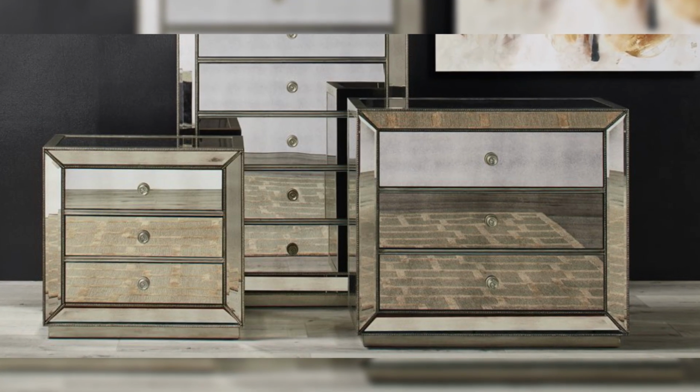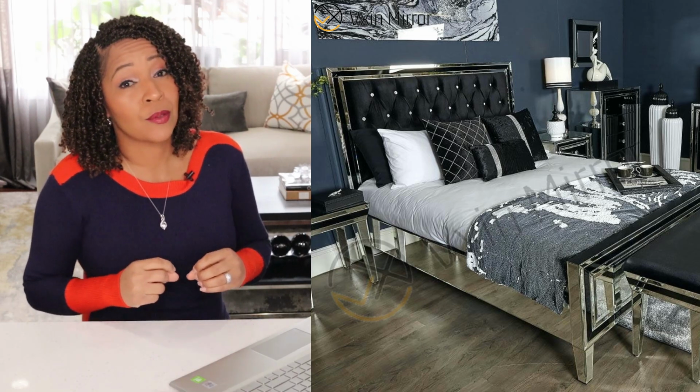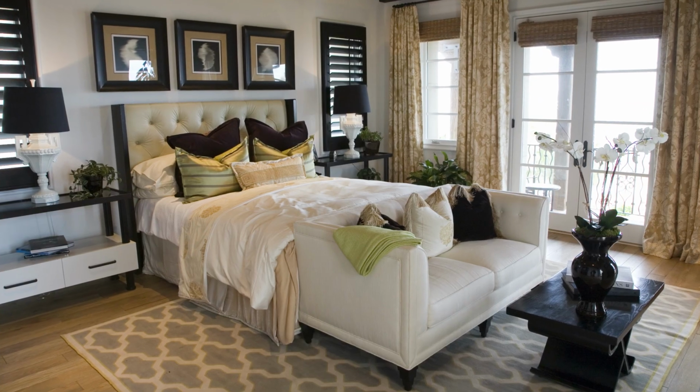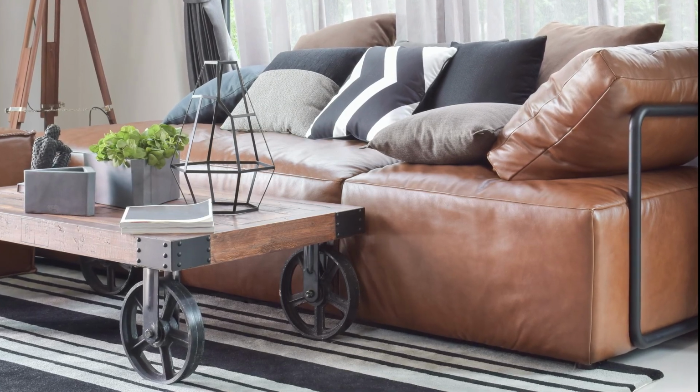People are moving away from the hard reflective surfaces. They feel a little cold and quite frankly, they are a little hard to maintain. People are now looking for their homes to feel relaxed, warm, and welcoming. So try adding some warm, neutral fabrics, natural fibers, and wood tones to your space to help you achieve that cozy, relaxed vibe.